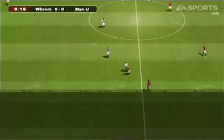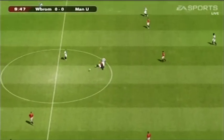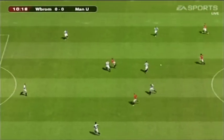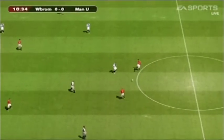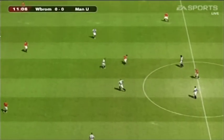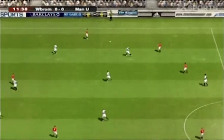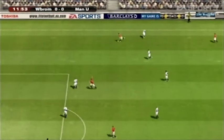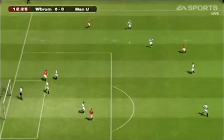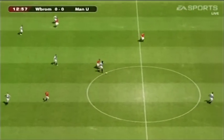Rooney. Manchester United in possession, no score yet. Now, where's the ball going? Marvellous pass. Keane. Scholes. Return to sender goes that pass. Neville. Opportunity perhaps. And safely headed out of danger. Good ball.